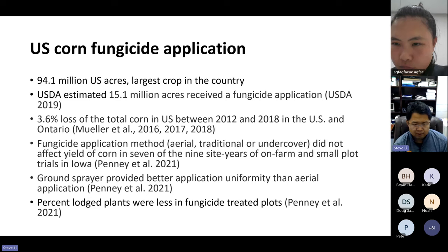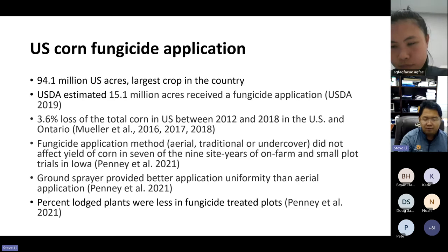In terms of yield loss, it has been well documented over years. The nature of corn fungicide application in general is to prevent disease from showing up and spreading across the field. It's not supposed to cure the disease when you have corn rust or tar spot all over the place and are trying to fix the problem when it has already shown up. So preventative application is very important.